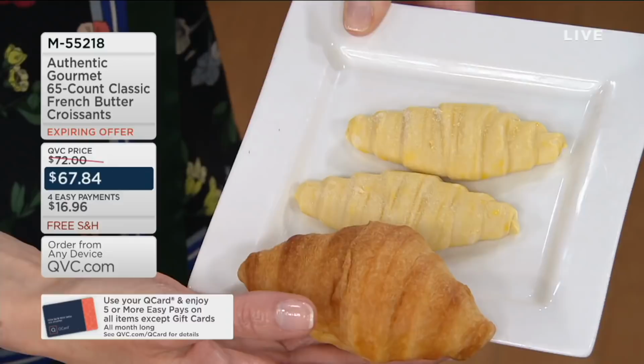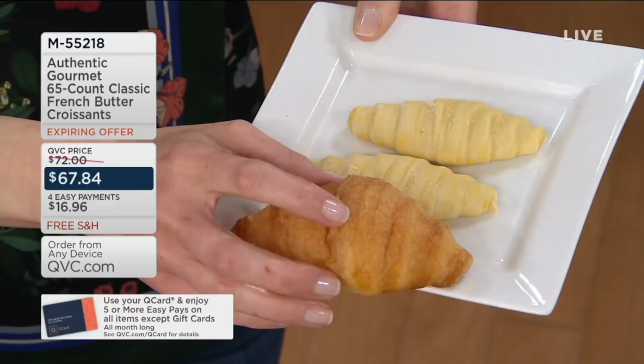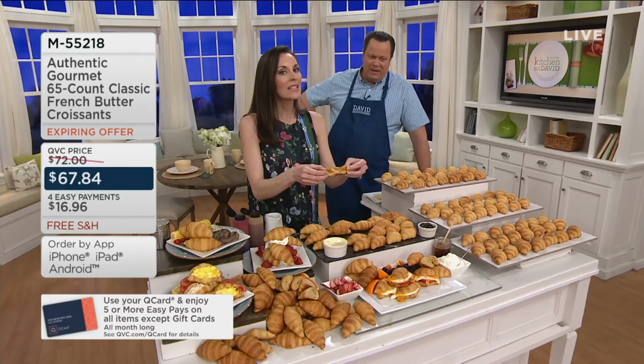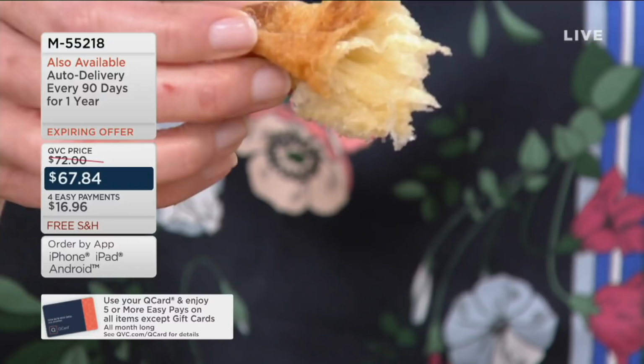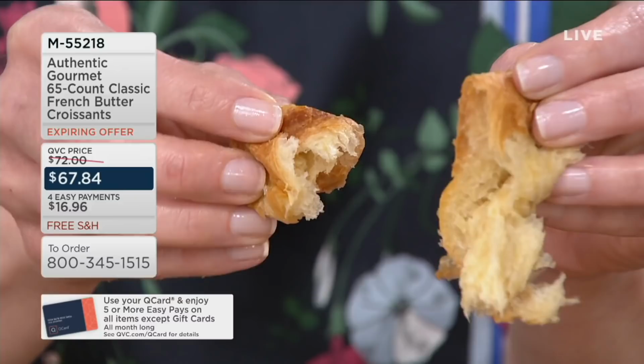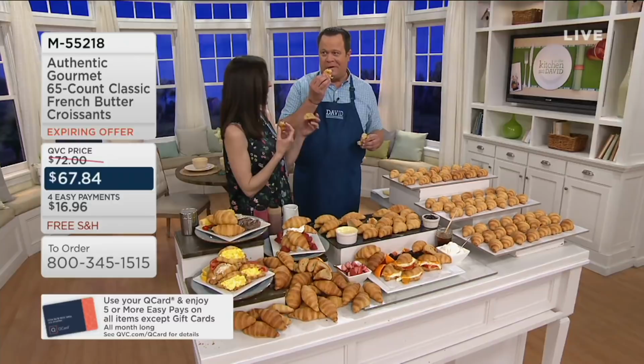Look at how beautiful golden brown they puff up. It is going to be nice and flaky and crusty on the outside, but look at this on the inside. They will be absolutely fantastic with a nice little pull. Not a dense pastry. If that's what you're looking for, this is not for you. If you want this gorgeous flakiness on the outside and then that pull, with every single layer upon layer of that sweet French creamy butter.